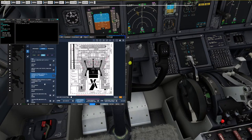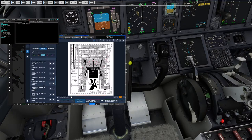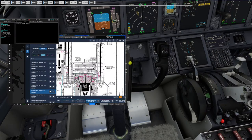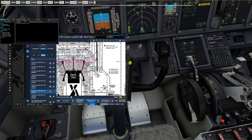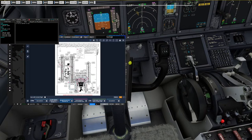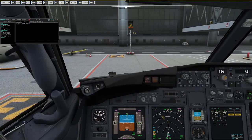So we need this one. Taxi route, runway, where is it? Taxi route, departure, runway 36. That should be it. So now we know what kind of taxi to expect here. Okay, perfect. That should make our life easy. Then let's do the safety inspection checklist and before start checklist down to the line.